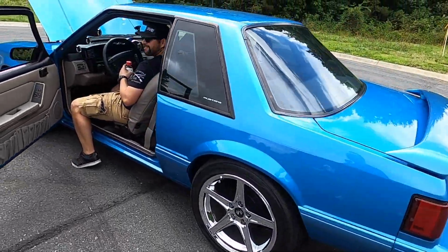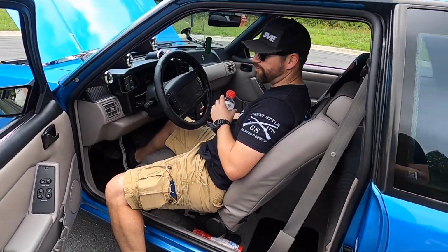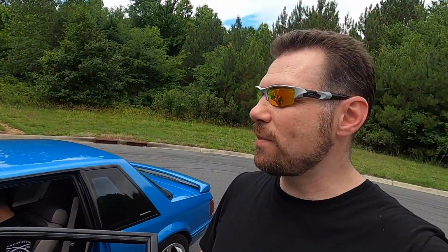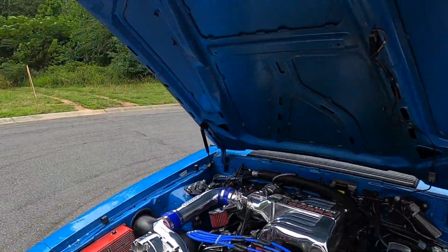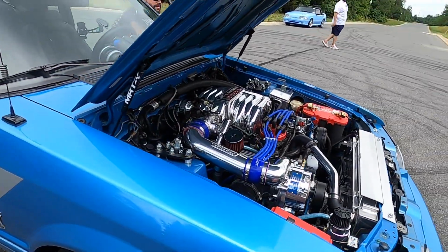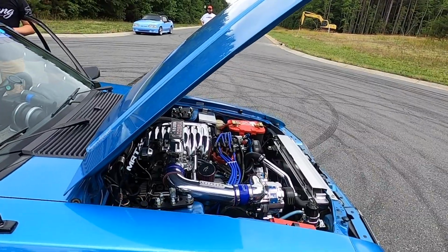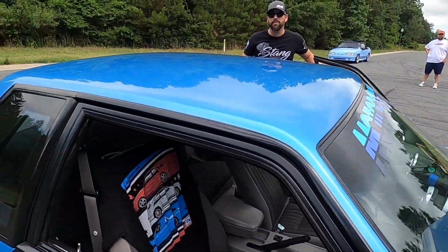So glad you put the Flowmasters back on. What was on there before? Thrush. Yeah, he had to put the Flows back on it. Sounds good. The V2 is a little quieter, but it still sings pretty good. It's got a nice little lope in the back, you know?